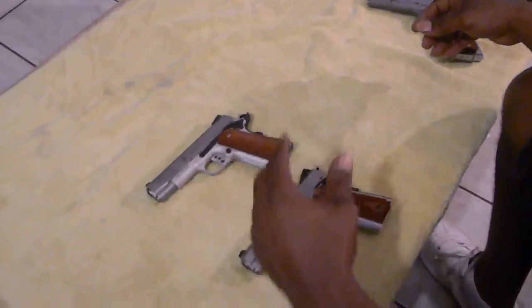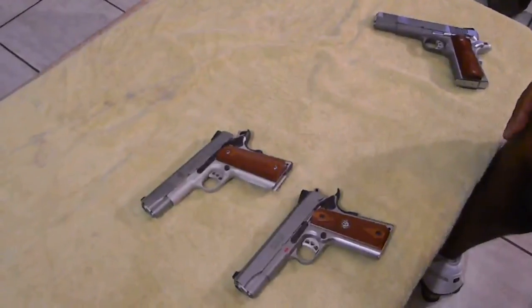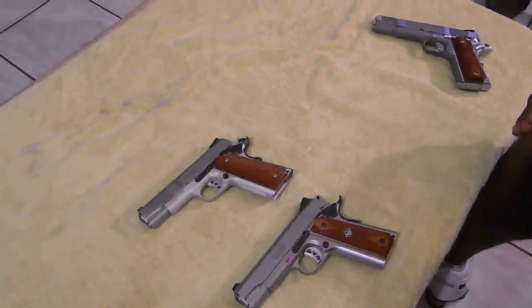Everything in the box is made by Ruger. They don't go outside for any of their stuff, not like that. Pretty much that's all I have to say.